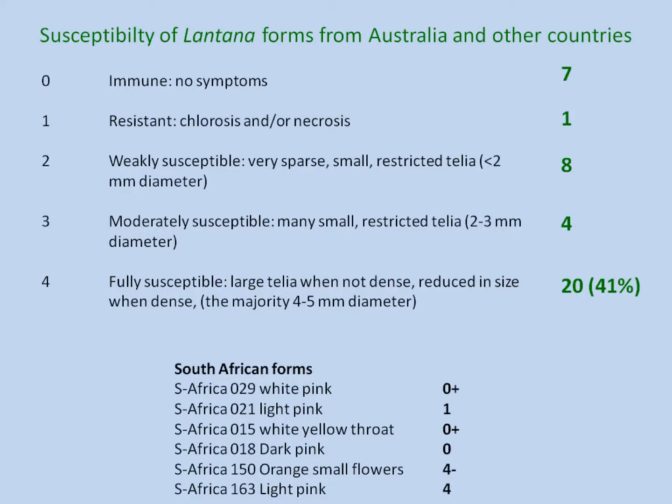So, as you can see, within Lantana of the various biotypes, around about 40% of them were highly susceptible, a range of others. One of the things that they did was they then looked at these with lower inoculum levels to see what would happen. And these ones where there was chlorosis and a little bit, they actually then didn't show any symptoms, there was nothing. In other words, it's only the very high inoculum loads that enabled some infection to happen.